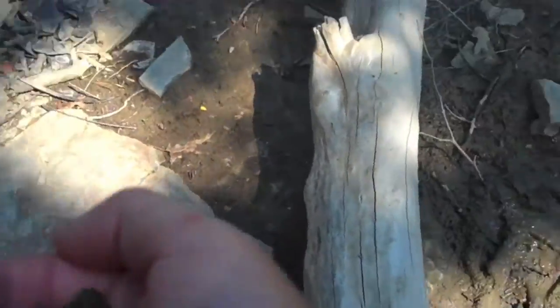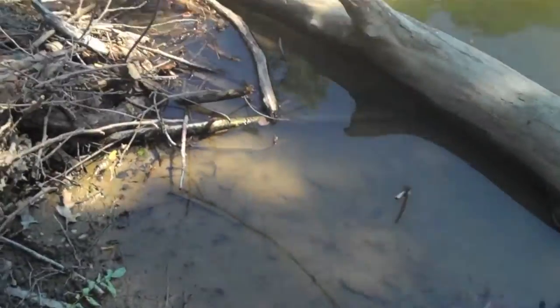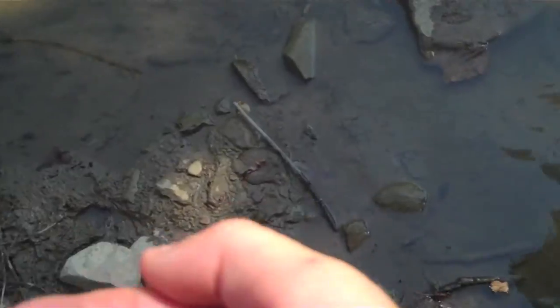Look, guys, just caught a frog. Yeah, we're spending a lot of time down here. Caught one snake, caught a lot of toads. A lot of toads we couldn't get on film. And here's the frog that we caught. Just gonna let him go. Right here. Goodbye, frog.